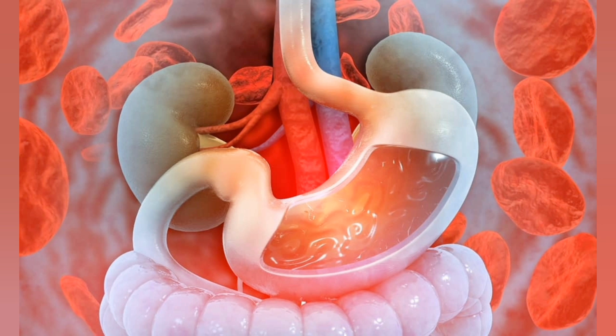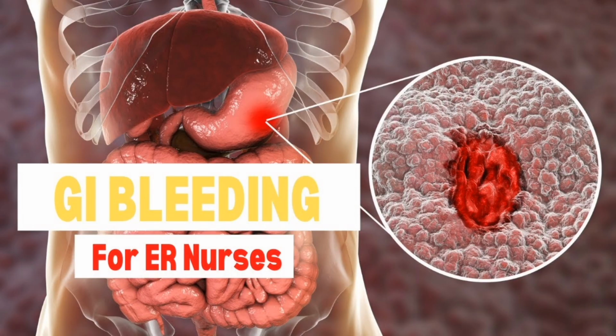3. Gastrointestinal tract management. Nasogastric (NG) tube placement: assisting with or performing the placement of an NG tube as ordered, which can be used for decompression of the stomach to reduce bleeding risk, removal of blood or clots from the stomach, and administration of medications or fluids directly into the stomach.